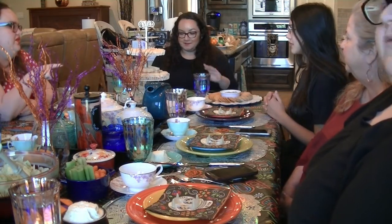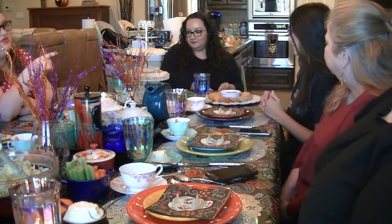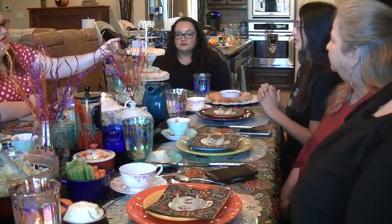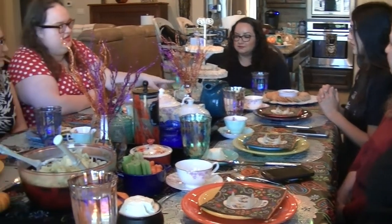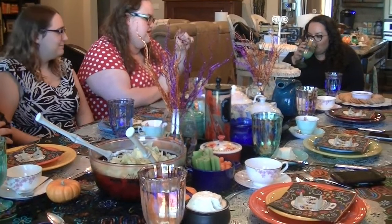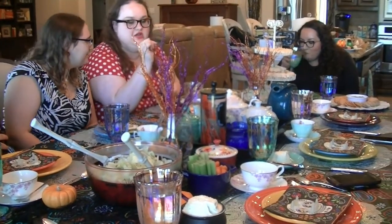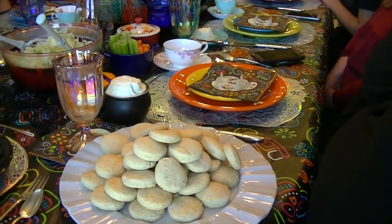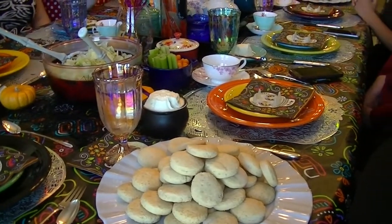So we have a garlic and herb cheese spread and crackers. And then we have goat cheese and pear, ham and cheese, and then traditional cucumber. Monster eggs, which are deviled eggs with food coloring. Mummy dogs, because I gave in to the Halloween theme. Devonshire scones, clotted cream, handmade butter. And then we have winterberry, chai, and Mad Hatter teas.